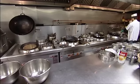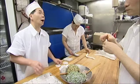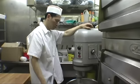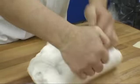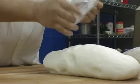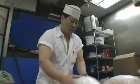Our chef doing the shrimp dumpling would have at least 15 years experience. To make the dumpling, it's a very complicated process. Every piece is handmade. We don't have a machine here to wrap those dumplings. The only thing that we use a machine for is to make the flour, to make the skin.